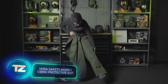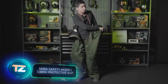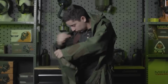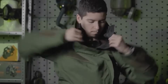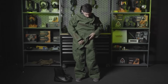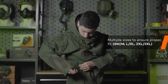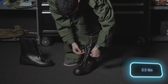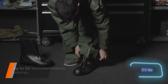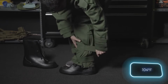But eventually, you'll have to leave the shelter. In that case, it might be a good idea to have something like the Mira Safety Mach 1 CBRN suit ready in your closet. This protective suit is similar to what the US Army uses, and typically lasts at least 30 days. To make it easier to wear, the designers kept the weight down to 2.5 kilograms. Plus, the suit can handle 10 decontamination washes at 40 degrees Celsius after use.